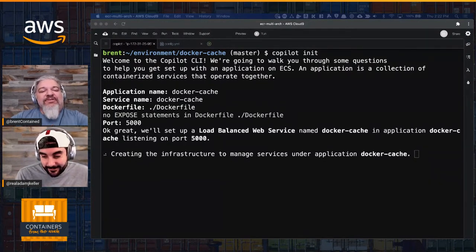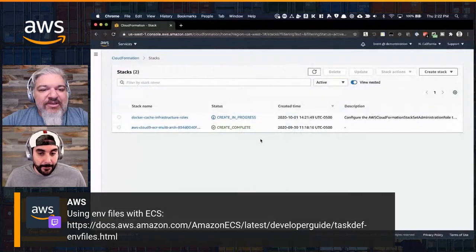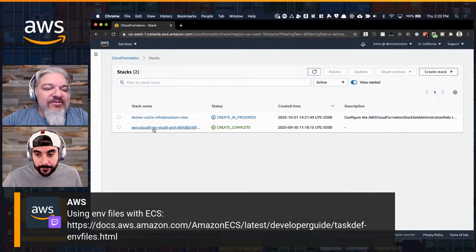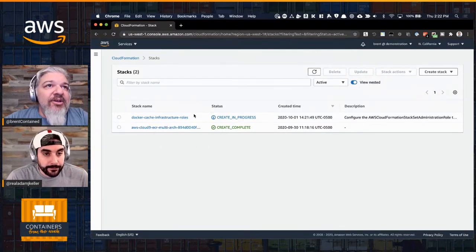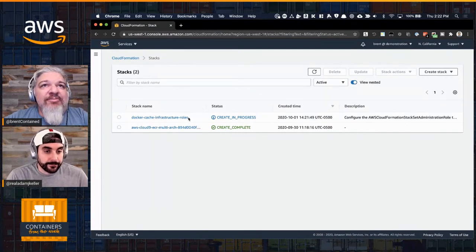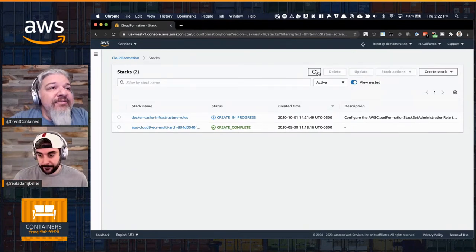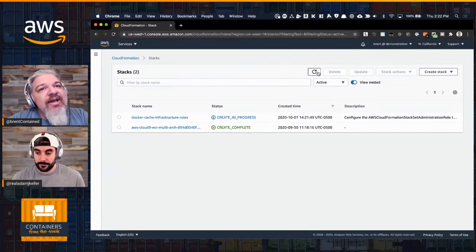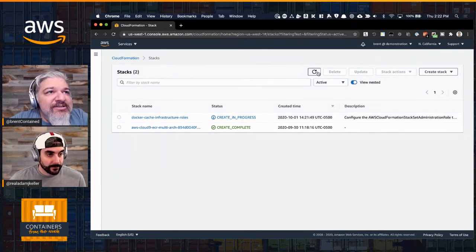So what's happening under the covers, let's go take a look real quick at my console. I had this up earlier, and you see that my Cloud9 instance was really the only CloudFormation stack that I had in this region. And now Copilot is coming along and provisioning some additional stacks for me. It starts off bringing up a set of IAM roles, and then it uses those IAM roles to provision the additional resources. We're going to end up with an ECS cluster, a load balancer, a VPC, and then a Fargate task running that is going to be my Docker file.